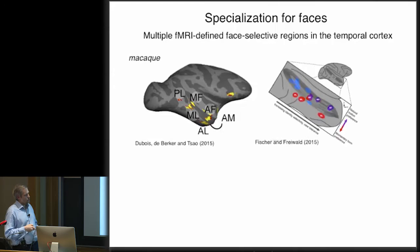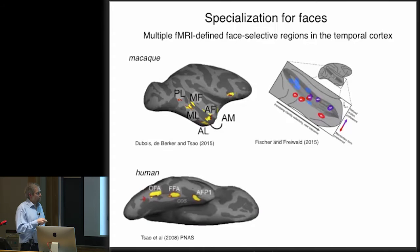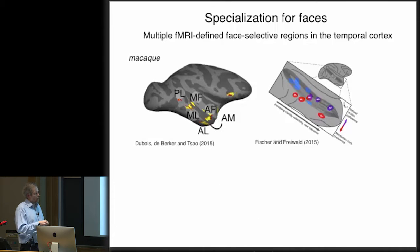There's a lot of effort going on right now to try to say, okay, if there are six or seven face patches, then why are there so many? How are they distributed? What are the response properties? And so people like Winrich Freiwald and colleagues go in with electrodes and they say, well, one face patch responds a bit more to some features and others to another. And there seems to be emerging the notion that there's something like a face patch hierarchy or maybe parallel hierarchies for the processing of different facial attributes, although this is work that is really underway right now.